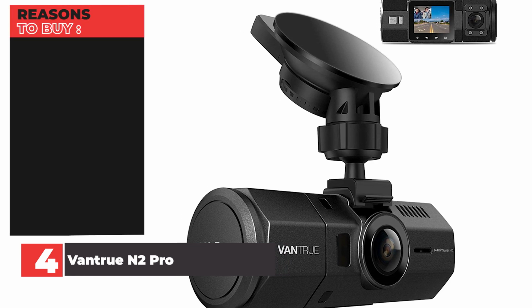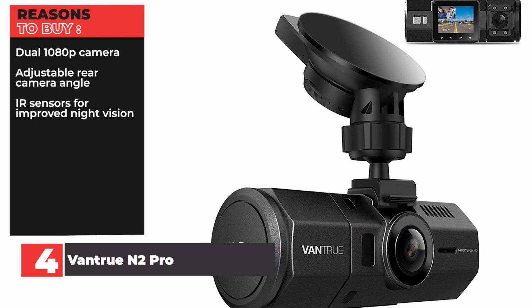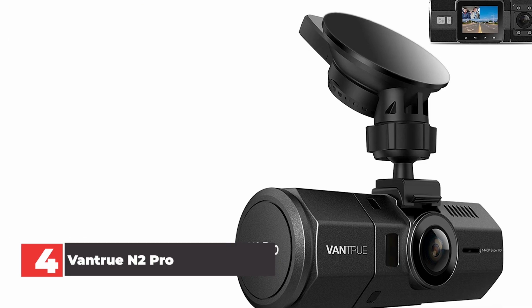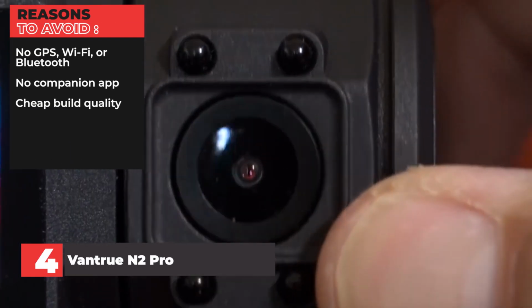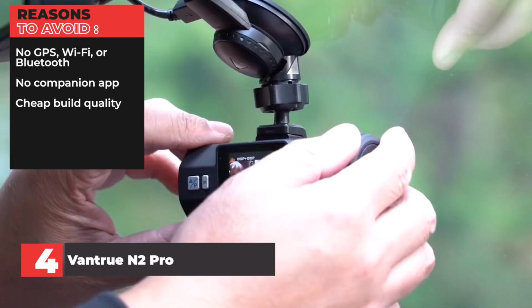Reasons to buy. Dual 1080p camera. Adjustable rear camera angle. IR sensors for improved night vision. Reasons to avoid. No GPS, Wi-Fi, or Bluetooth. No companion app. Cheap build quality.